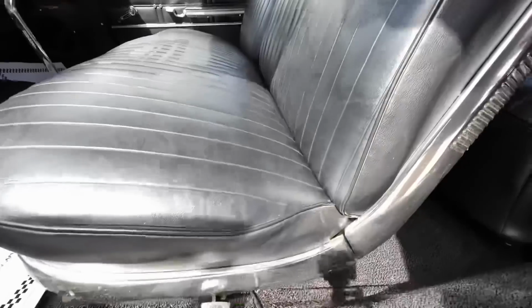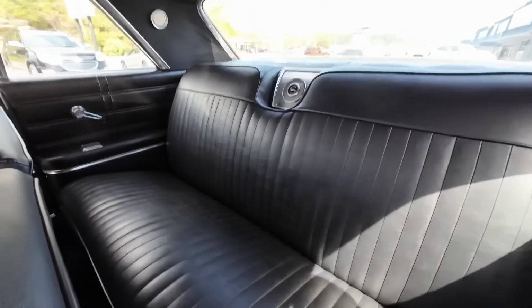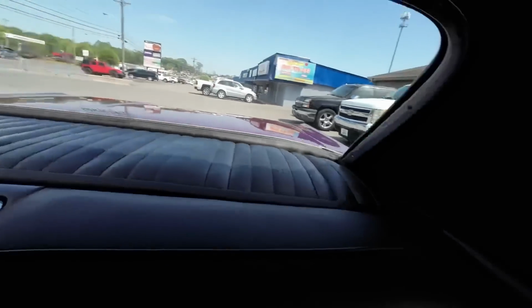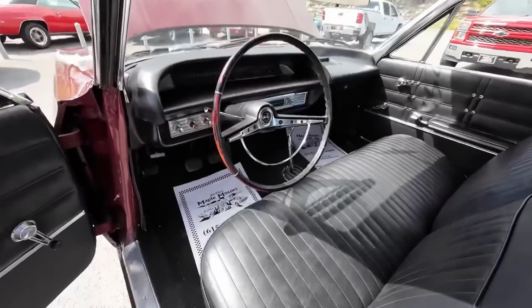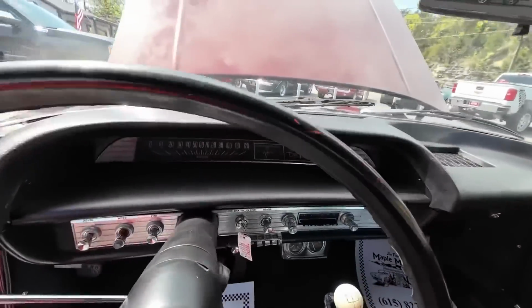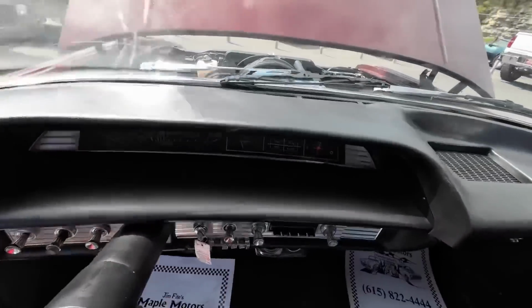Seat itself looks good. Your back seat also looks good. Your package tray, not bad. Looks like the steering wheel on this one, it's chipping, but it's not all cracked up. It actually looks pretty good. Decent shape.